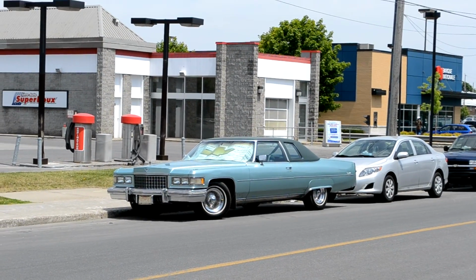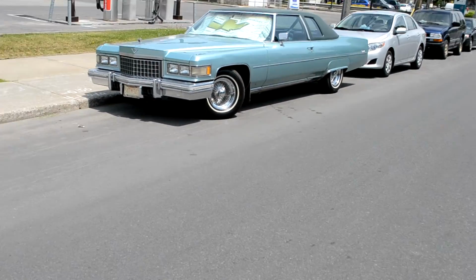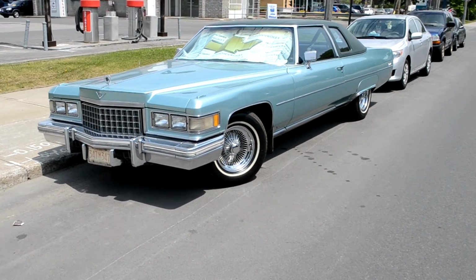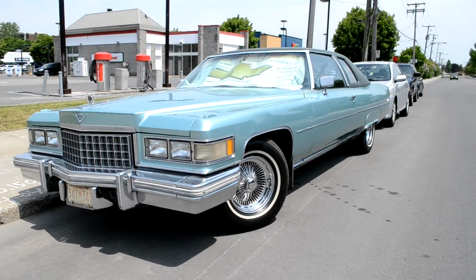Hey, look at this nice surprise here, baby. 1975-76 Cadillac Coupe de Ville. 472 or 500 cubic inch V8. I saw this car many years ago at a car show. Well, a few years ago. Love those wire wheels. Very nice touch. Very classy. Not cheap. Even those tires look expensive. What a beauty. What a cream puff.